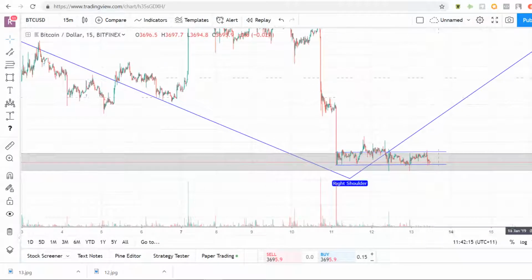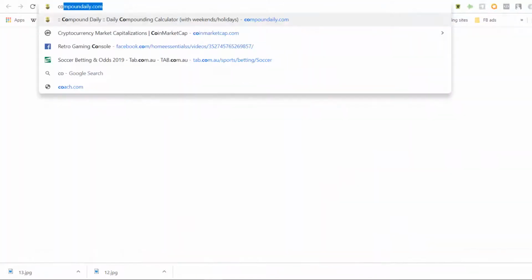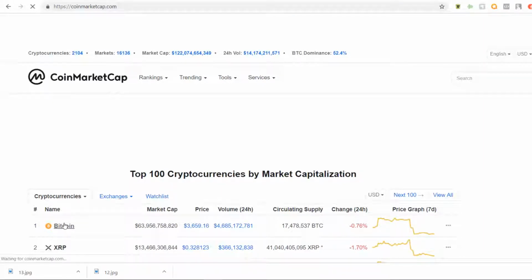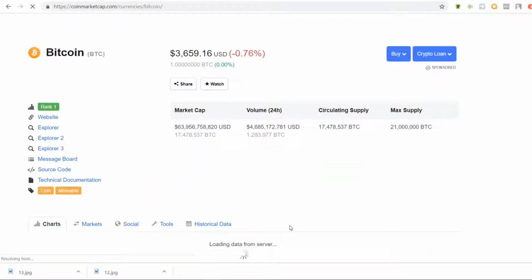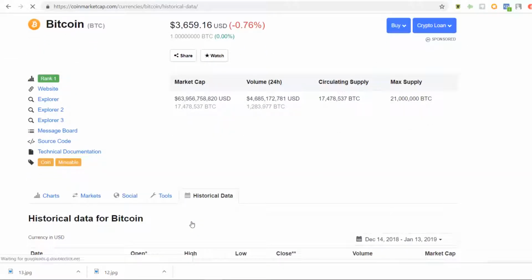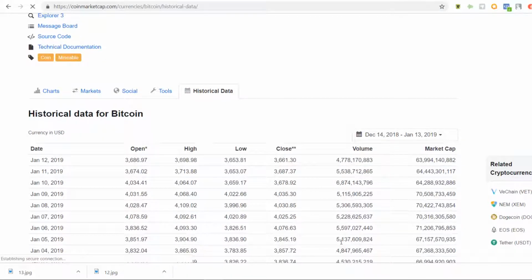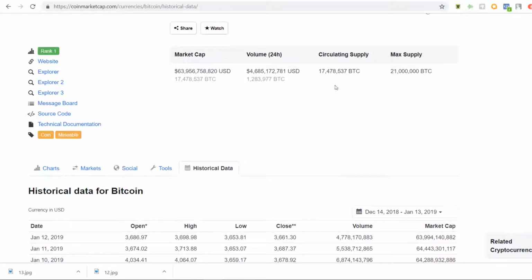But volume is the key here right now, because if we have a look at coinmarketcap.com and I go to Bitcoin, we are seeing that for the past few days, if I go to historical data, the volume has been trending around the 5 billion, 5 billion, 5 billion, 5 billion, 6 billion, almost 7 billion when we got that massive drop 2 days ago, 5 billion, and almost 5 billion yesterday, and we're currently trending at 4.6 billion.